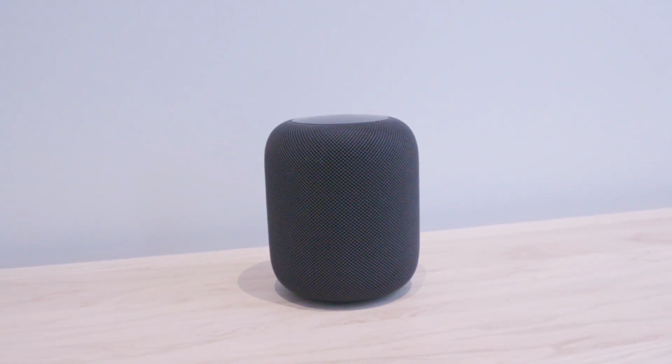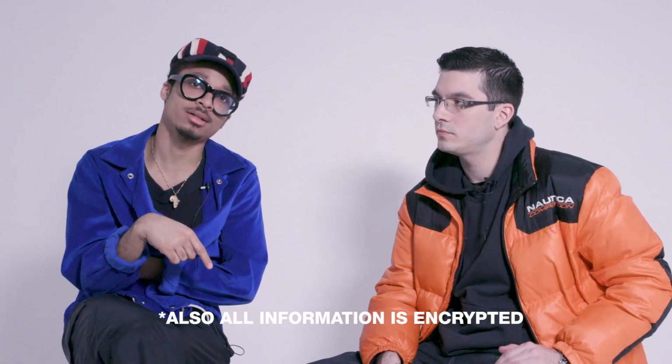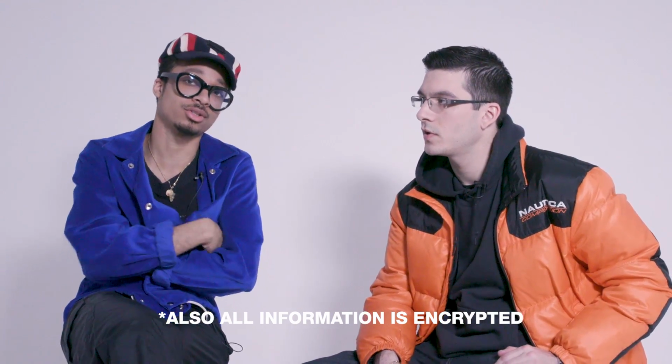I actually think it's important that we say this for all of the people that are a little skeptical about having a HomePod, that's always listening in their home. You have to say, hey Siri. You can't just say, put on this song, or open the blinds. If you don't say, hey Siri, it will not know that you're talking to it, so it's not paying attention to what you've got going on.